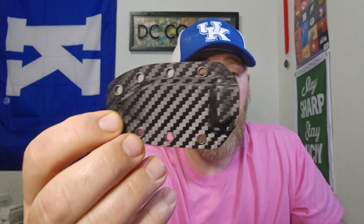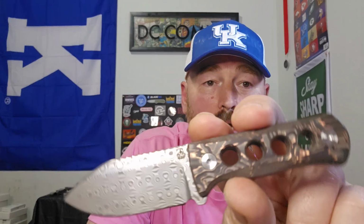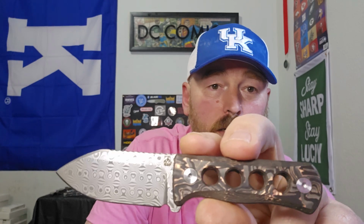Now, mine actually has a carbon fiber sheath. You're seeing that right. Really cool. And it's got this little copper style of Damascus, whatever it is. I can't remember what it's called. Copper infused Damascus. I mean, this thing is gorgeous. I mean, it really is. Now, if you go and look at the QSP Canaries now, the neck knives, they've got all kinds of Damascus like this in other materials that are just as beautiful.